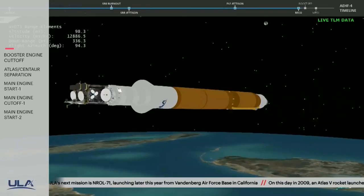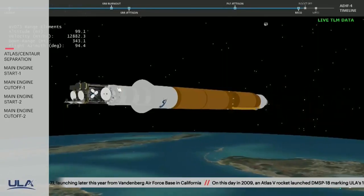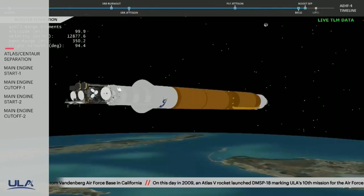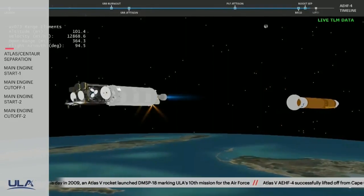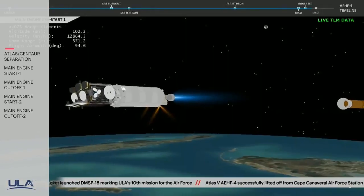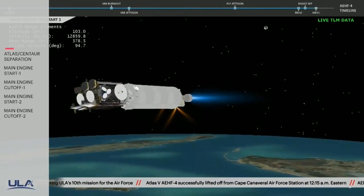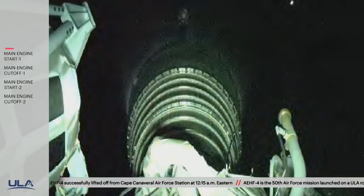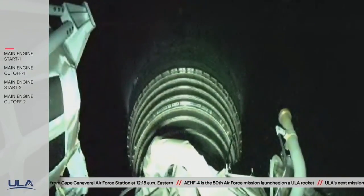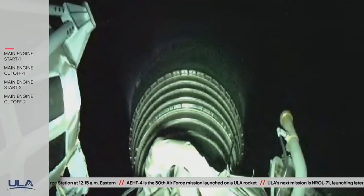And we have good indication of stage separation. We have pre-start on the RL-10, standing by for ignition. And we have ignition on the RL-10. Chamber pressure looks good. Vehicle body rate response looks good. This is the first burn of today's mission. This first burn should last approximately 6 minutes.